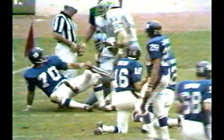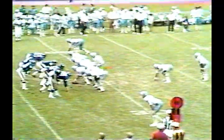Now he forces this. Watch the deflection by Severson. That's Severson there. Charles picks it off. And at the end of this play, we have an unsportsmanlike conduct called against Houston. Let's see what it's about. It's a personal foul, right there, on Charles. Threw with his fist in the ball.